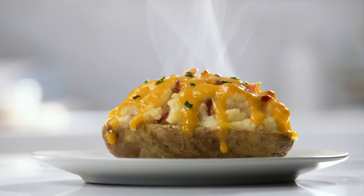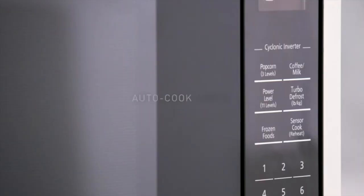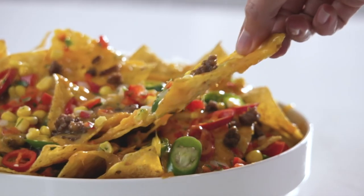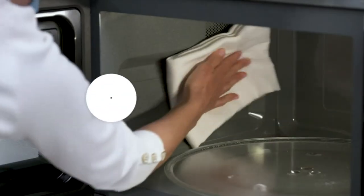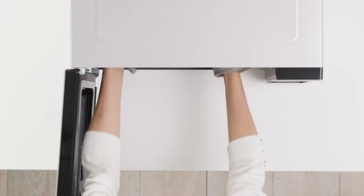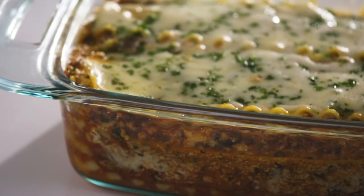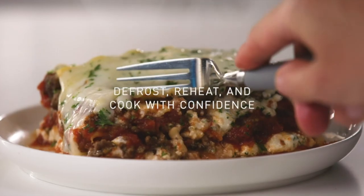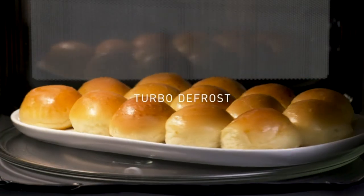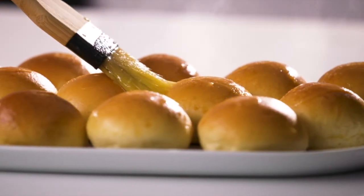Basics like potatoes, popcorn, and beverages come out exactly the way you want them, and our auto-cook menus make cooking fresh and frozen vegetables, entrees, and snacks fast and easy. And our easy clean interiors make cleanup quick and convenient. With a combination of inverter and genius sensor technology, Panasonic microwaves empower you to defrost, reheat, and cook with confidence. Features like Keep Warm, Turbo Defrost, and Child Lock are designed for convenience and ease for both everyday and entertaining.